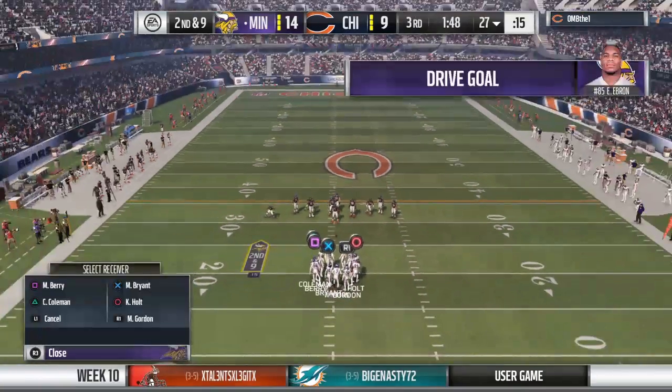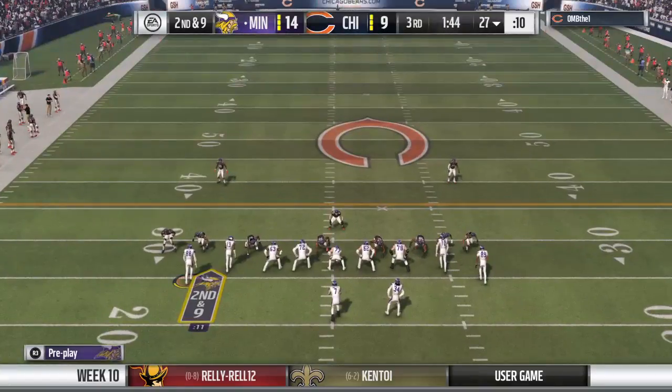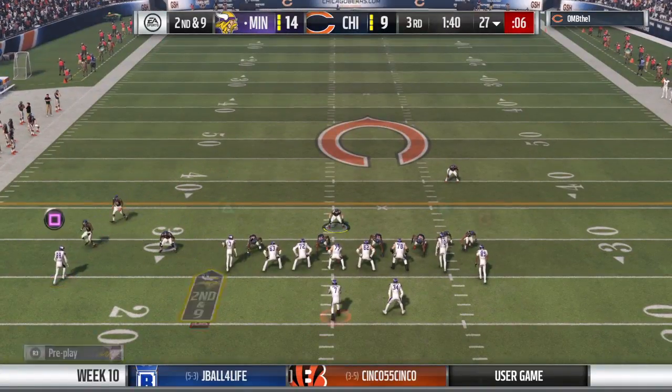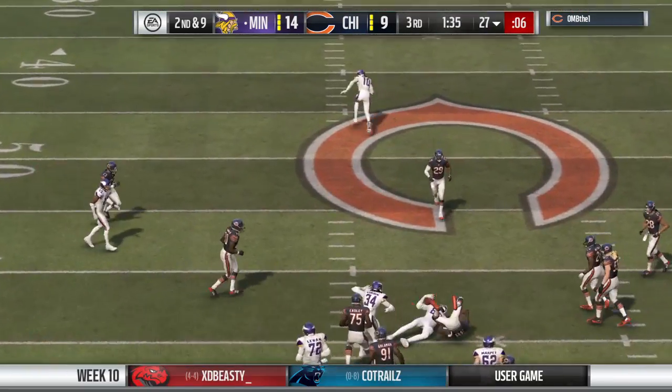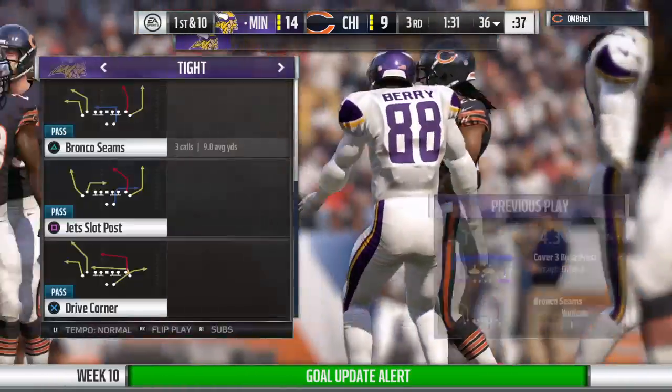Nine yards still remaining here to pick up the first on 2nd down. The wide receiver moving to a new spot. Now a 2nd down throw for Winston. Quick hitter here, it's complete. 9 yards on the pickup there, and it keeps the drive alive.